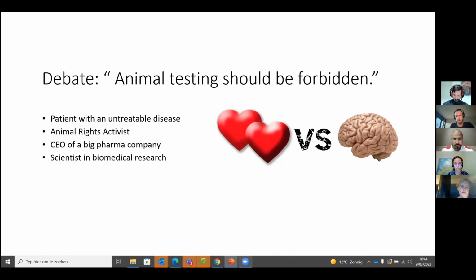There are four breakout rooms, and if you are in one, you will see the title of the breakout room is the person you are in the debate, or your group is. So you will be either a patient with an untreatable disease, an animal rights activist, a CEO of a big pharma company, or a scientist in biomedical research. Those are the four breakout rooms, the four people for the debate.